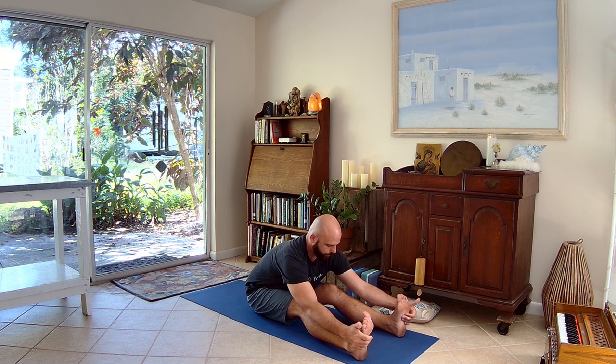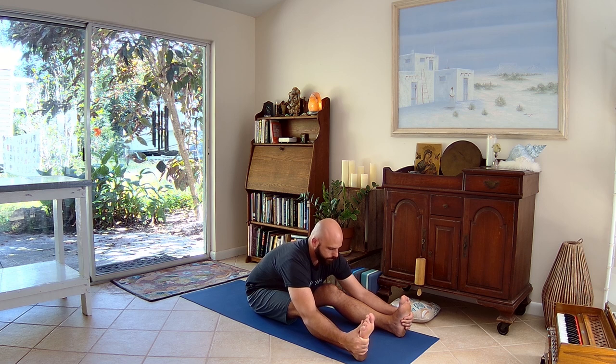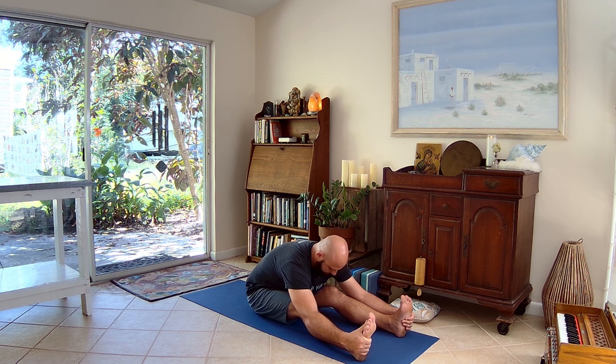Taking a deep breath in to find your length, and a breath out to begin to fold. Allowing your body to open up and release however it needs to. And allowing your head and neck to release wherever you've ended up.